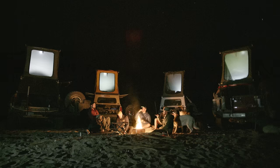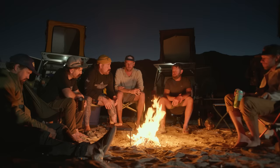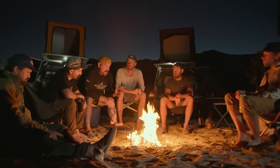Driving trucks off-road, it's easy because you can just build a truck and make it capable. But the amount of knowledge and expertise that you have shown us and given us just a little taste of what there is to see here in Baja is just mind-blowing. You guys forced us to slow down and listen to you guys and learn and experience.